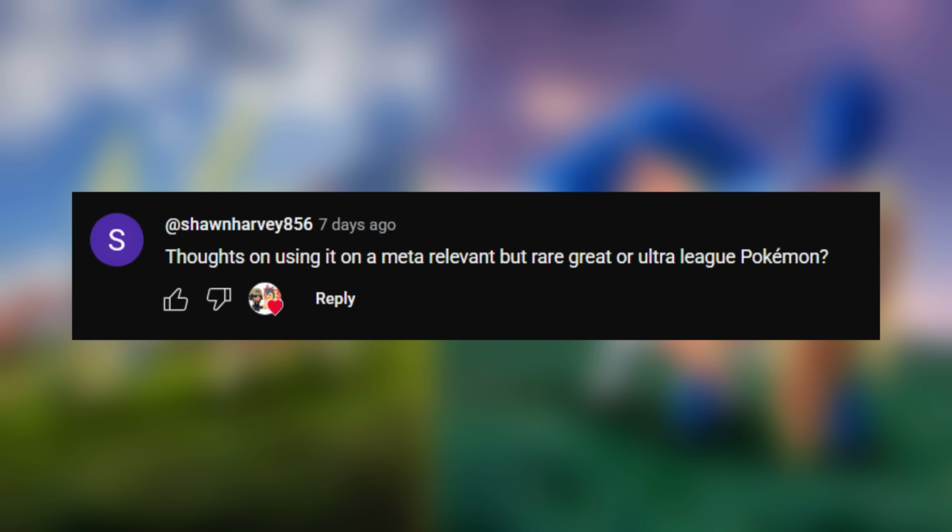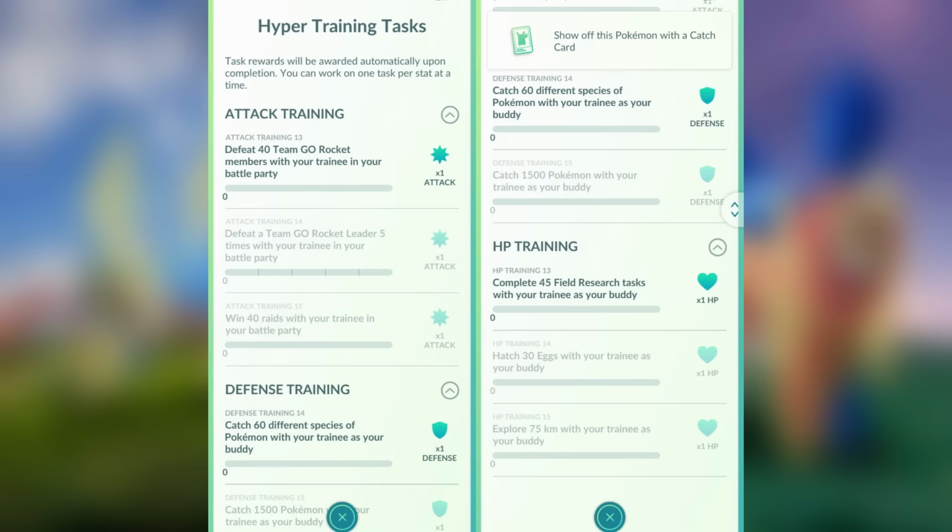Now when you use the gold bottle cap, you don't actually have to train all the stats if you don't want to, because there's going to be hyper training tasks revolved around them. Therefore, if you wanted to make it perfect Great League IVs or perfect Ultra League IVs, you totally could do that, right? You could definitely intentionally train that Pokemon and then just stop training it once it gets to the IV stat that's going to be desirable. And then of course you could also just keep attack at 0.